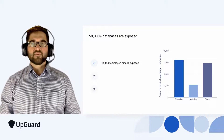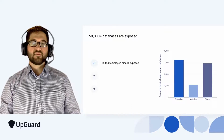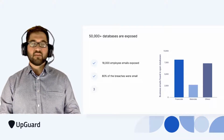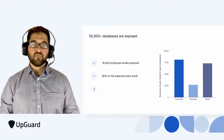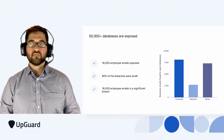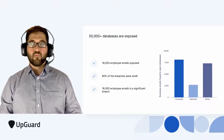Now, to put this in some perspective, and again to use the numbers from the Office of the Information Commissioner, they found that most notifiable data breaches under their scheme are fairly small. About 80% of the notifiable data breaches affected less than 1,000 people. So if we were to put all of these email addresses into one breach, into one 18,000 person breach, it would be in the 95th percentile of notifiable data breaches that are known to the OAIC, which is pretty significant.